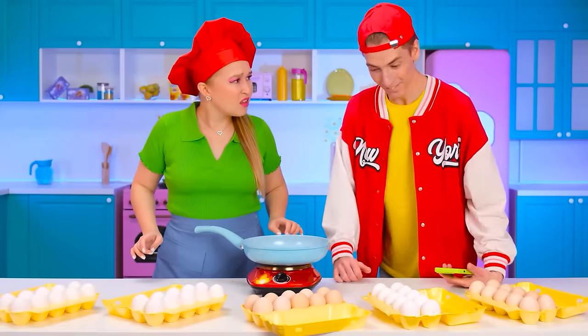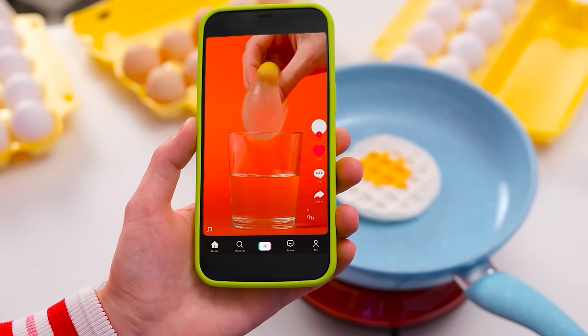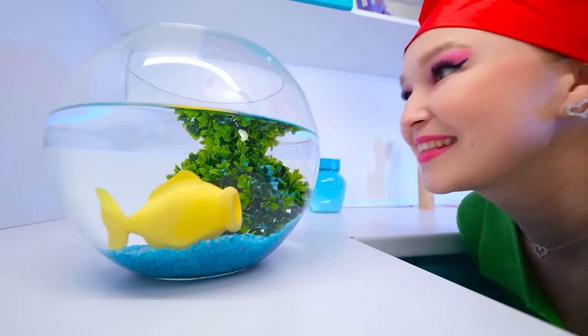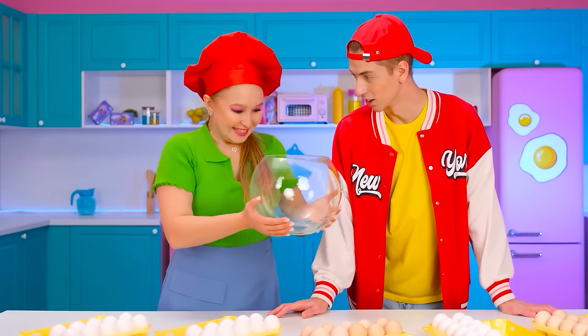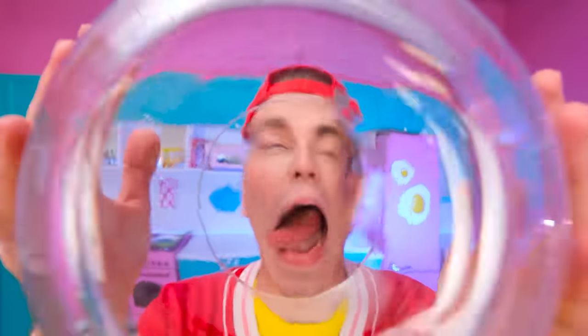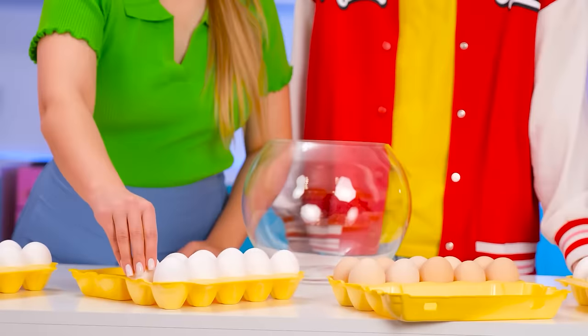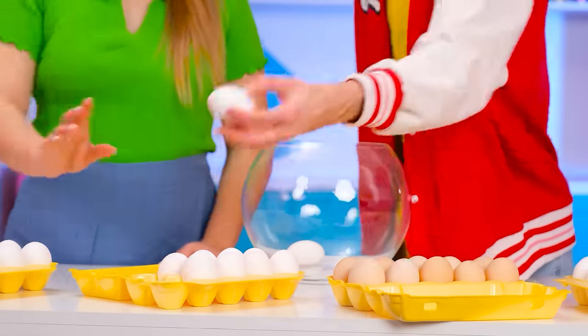Alex, don't stop me from cooking! What is that? Interesting. Let's give it a try. This one should be perfect. Let's get down to business. Okay, putting all the eggs together. Like this.